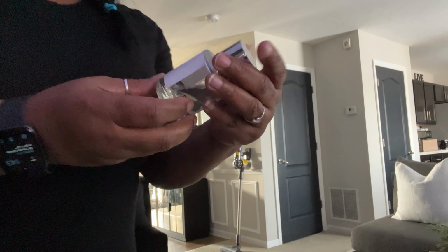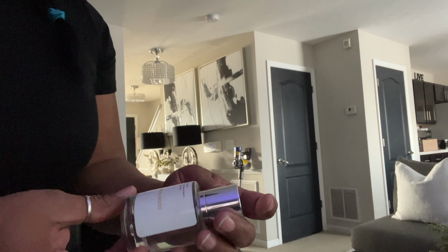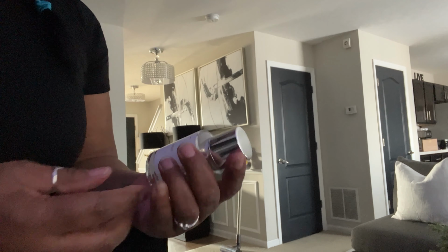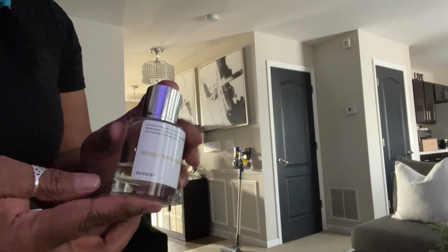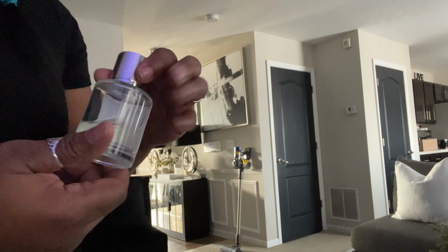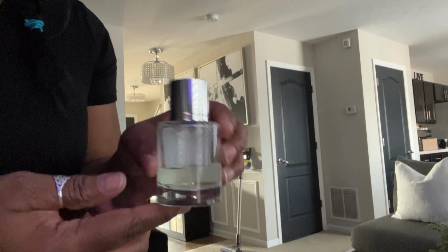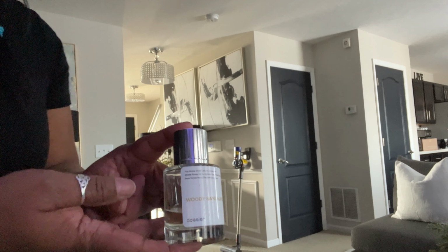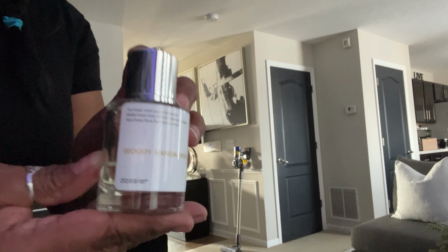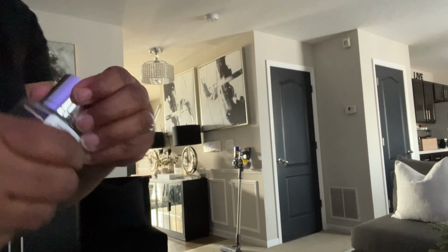I love the Santal fragrance, and so Dossier also has a designer inspired version of it. It's called Woody Oak Moth. This is actually a perfume or a cologne that I picked up for my boyfriend, but I'm not using it for that. I'm actually using it as a room spray, and I absolutely love it. So I'm going to spray this around the room and then we'll be done and we'll see the finished look.